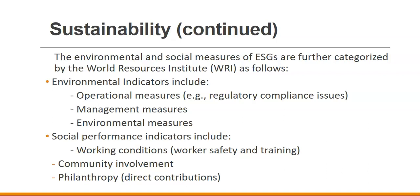So there's a documentary from, I believe it's 2003, about Nike using sweatshop labor. And Nike has responded to that, and now every factory that they contract with for production, they require them to meet minimum standards of safety and training and pay.